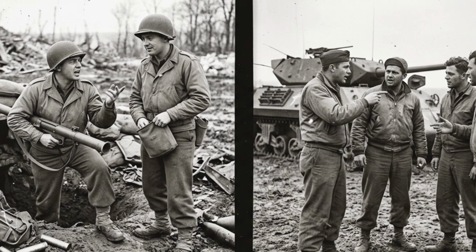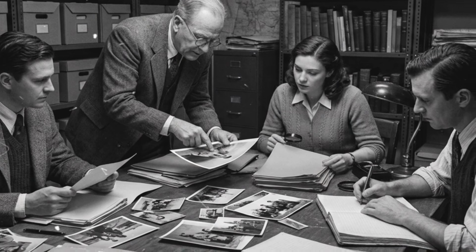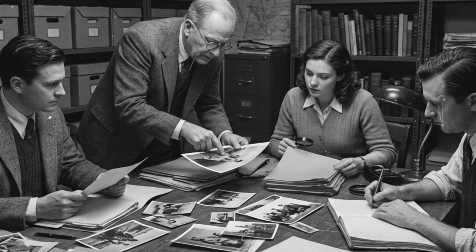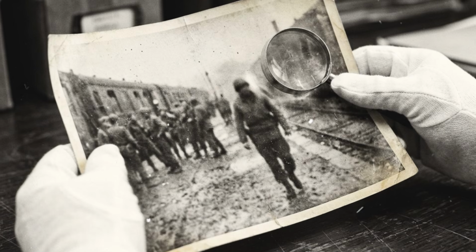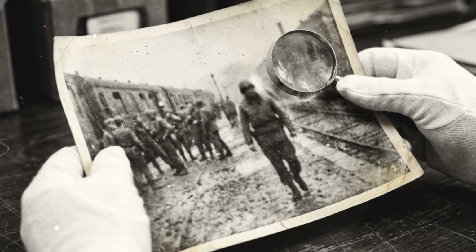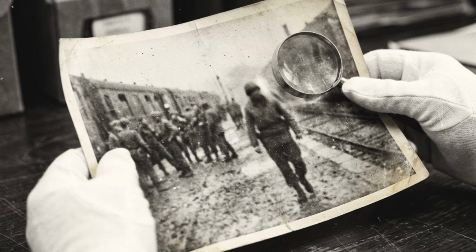So which is it? A bazooka team repeating a trick that had already worked a dozen times over, or a tank destroyer crew getting credit history hasn't fully sorted out? Almost 80 years later, that particular question is still open.